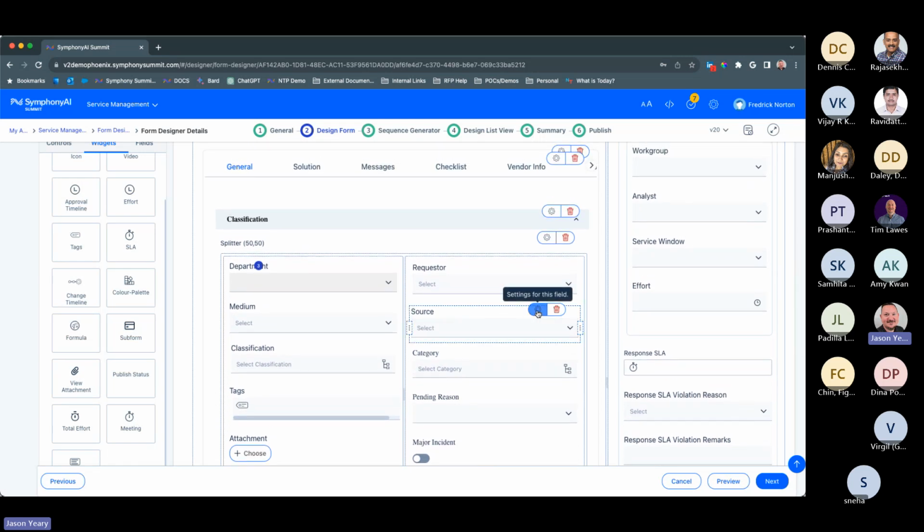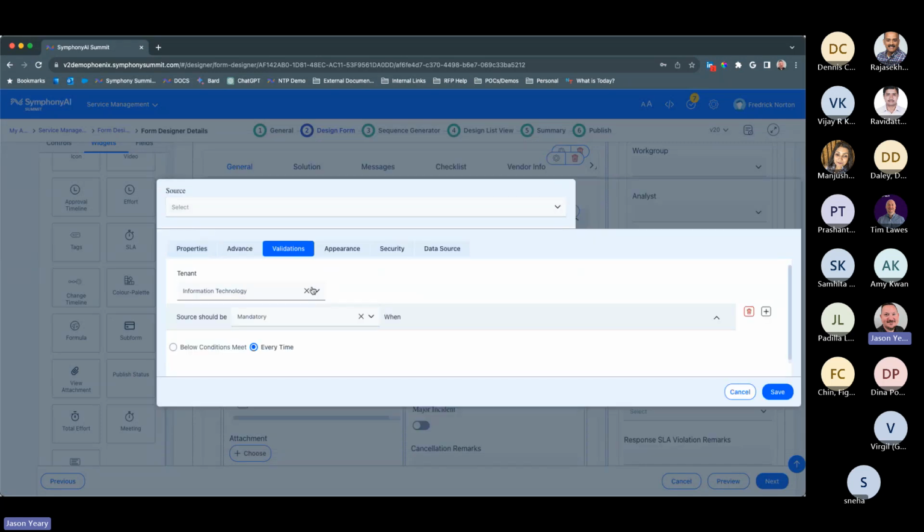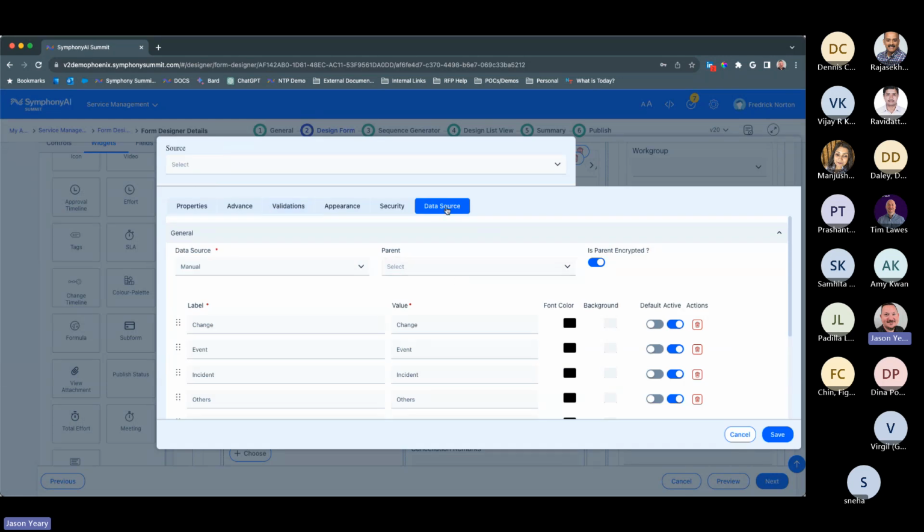And just like that portal, it's easy to just change the settings. So this is a source drop down. If we want to do validations, that's where we can say this is mandatory every time, or we could do things like this is hidden at a certain point, or editable at a certain point when certain conditions are met. So we have that capability with those validations. And we can set the data source. So this is a manual data source, but we could use other controls here as well, like using a dynamic table as a source or another field within the tool.